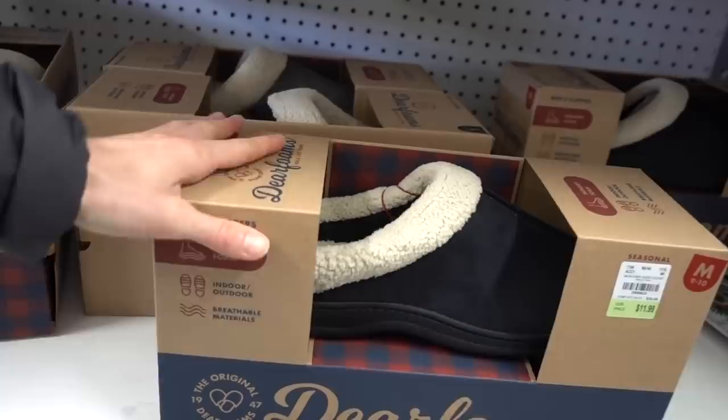$12 for these men's slippers. That's a good gift to get dads.